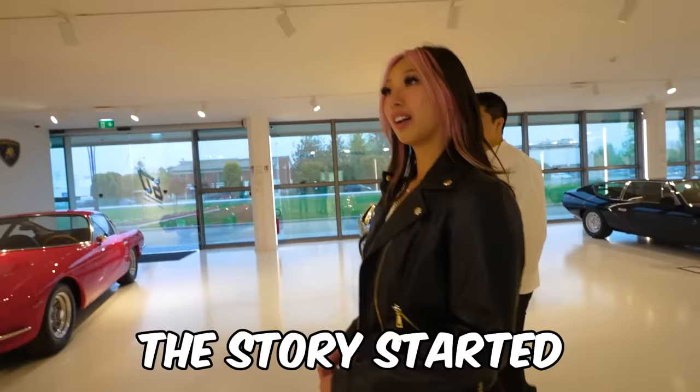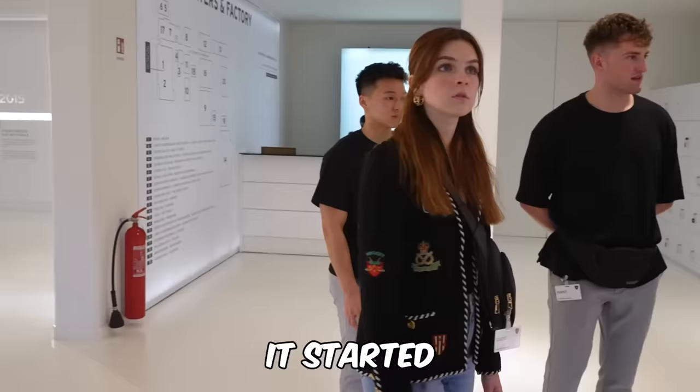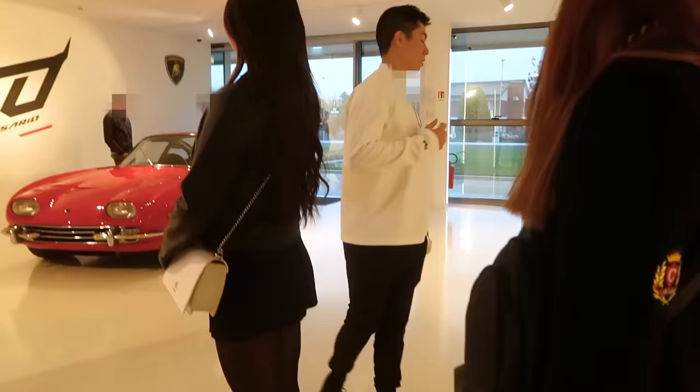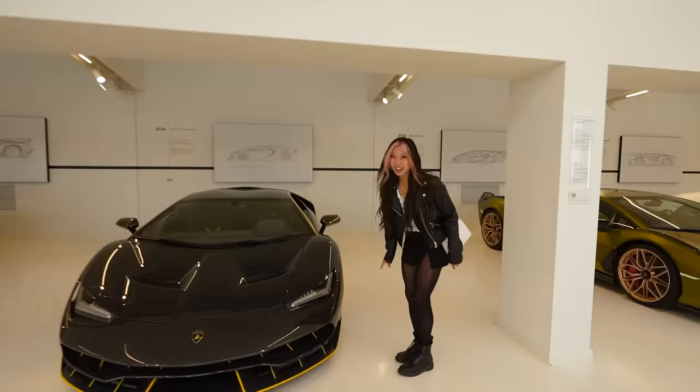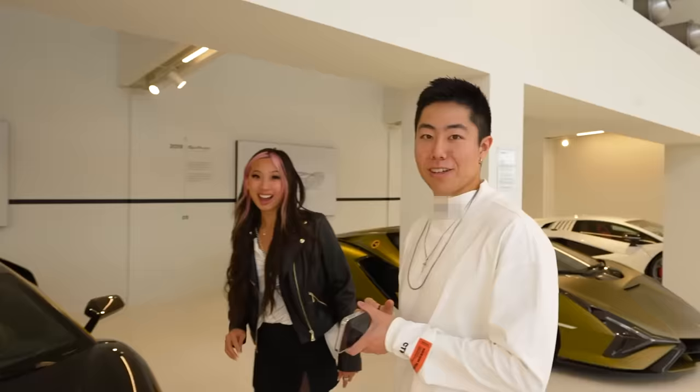The story started about 60 years ago, with his very first car. This is the first one. Now you want to touch it, don't touch it. Do it. I want this one. It's okay, this one's only like a couple million.